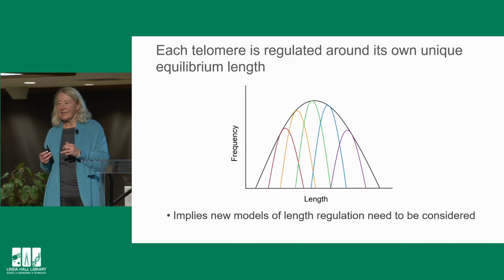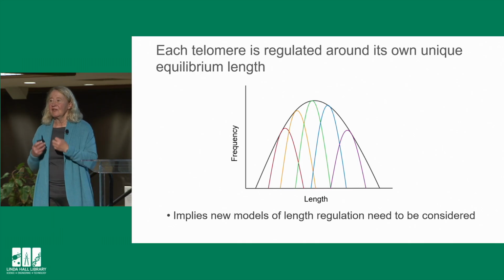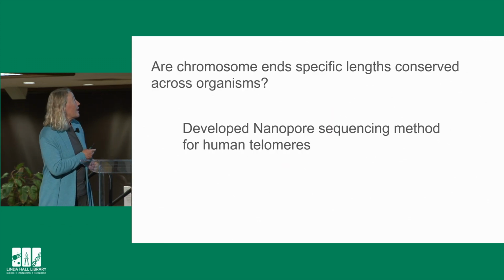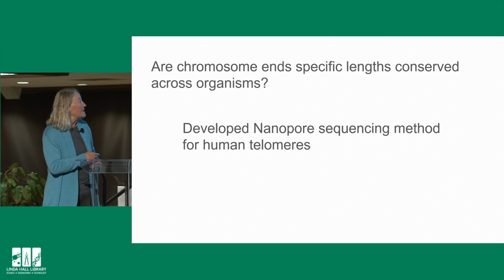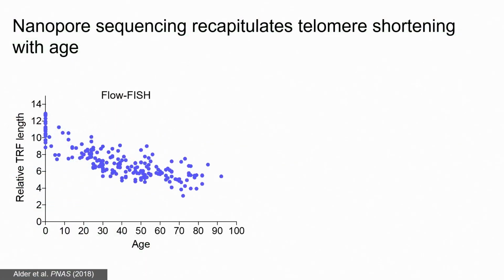We had to add a step where we specifically separated physically the human telomeres because the human genome is so big. But we were able to do that, and we wanted to ask the question, are chromosome end-specific telomere lengths conserved across organisms? So we developed this nanopore sequencing method for human telomeres. And one of the things that we did was to look at 147 different individuals. And this is the data that I showed you previously for the flowfish, which is that clinical assay that is used to examine telomere length.